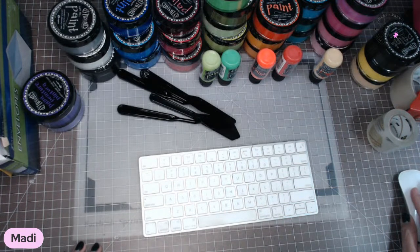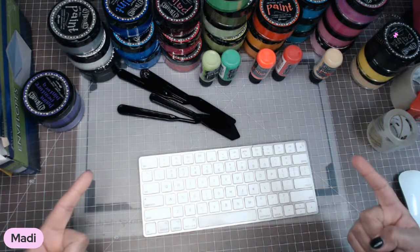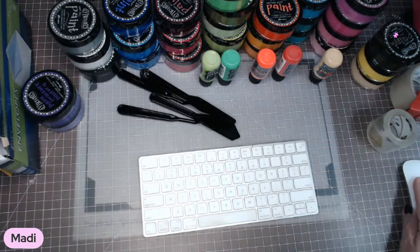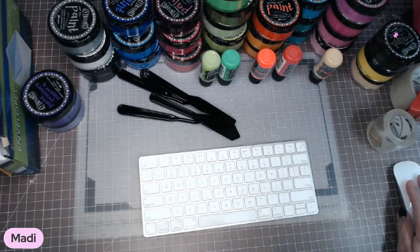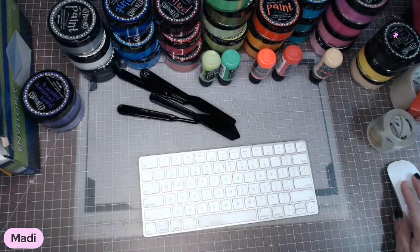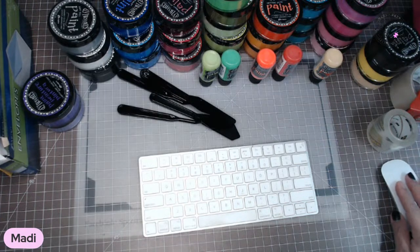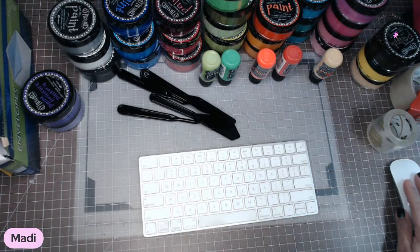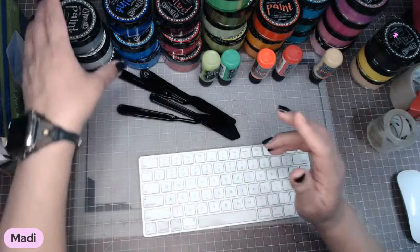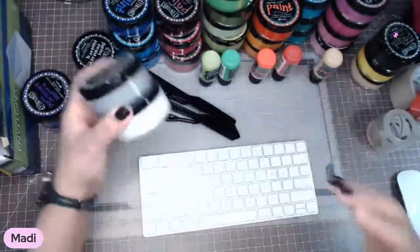So as many of you have guessed by now, we are going to be playing with what? Dylusions. So we're going to be playing with Dylusions today, which are super fun. If you do not own them, you can use your acrylic paints in place of them. But that's the game for today. They are very, very vibrant. Bright, bright colors. Well, I shouldn't say that. Not all of them. Obviously, you have your grays, you have your whites, and we can go through the colors and whatnot.